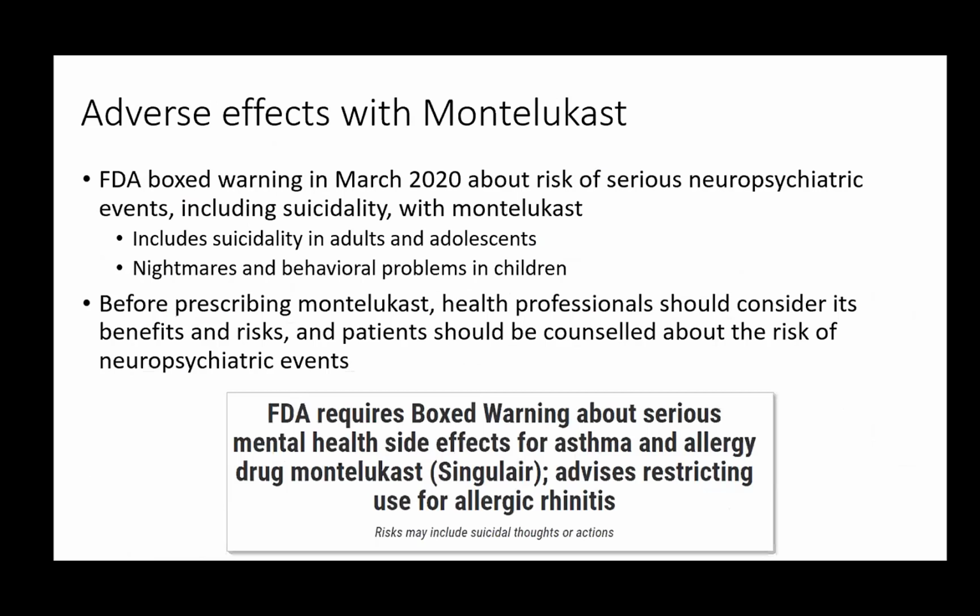A black box warning was added not too long ago, in 2020, for montelukast. It was known that it can cause mood effects, but now it's been upgraded to include suicidality in adults and adolescents, and nightmares and behavioral problems in children. So make sure you assess risk factors for this in your patients before you prescribe montelukast. Before, it was just a rare side effect listed in mostly females, but apparently this side effect has been found more commonly than previously thought.